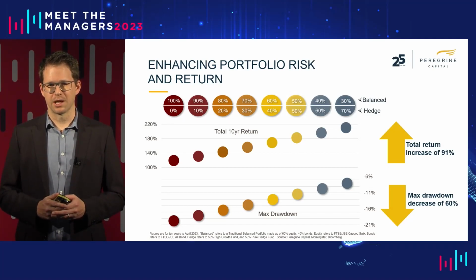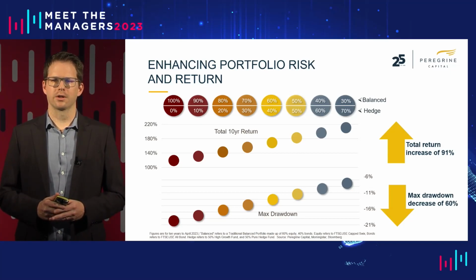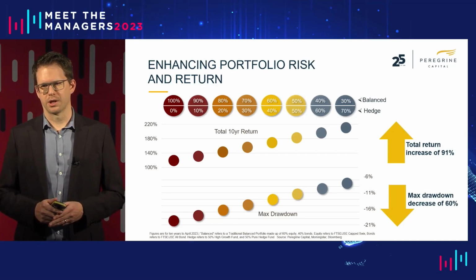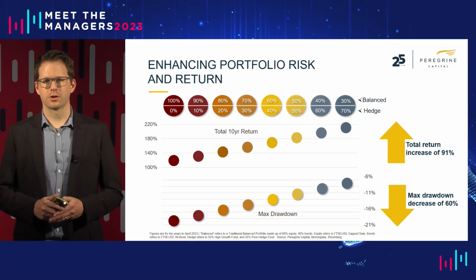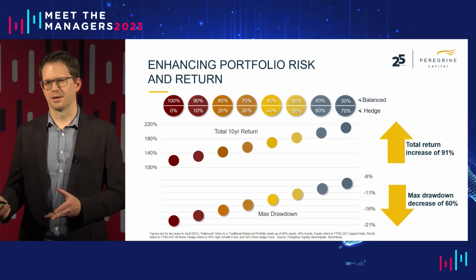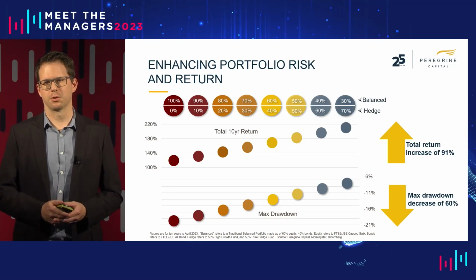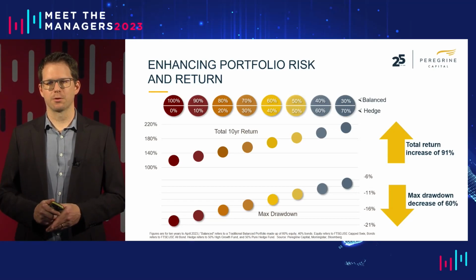The outcomes on the top are the total 10-year returns that you would have had in those various splits. And as you can see there, with the portfolio that is 100% balanced and 0% hedge, the return was just over 100%, whereas the portfolio on the right-hand side, the dark blue dot, with 70% in hedge and 30% in balanced, returned over 200%, a total return increase of 91% by using 30% balanced, 70% hedge versus zero hedge. And across the range, the more hedge you had in your portfolio, the better the return dynamics. The same can be said for maximum drawdowns.